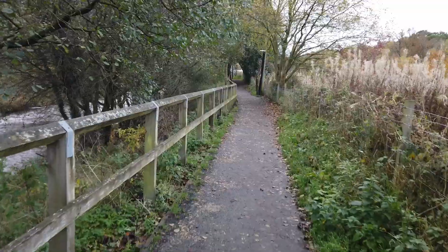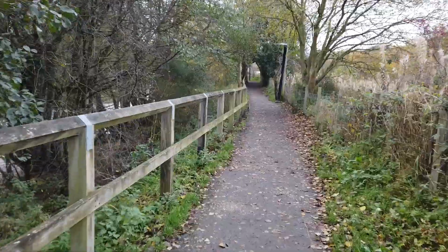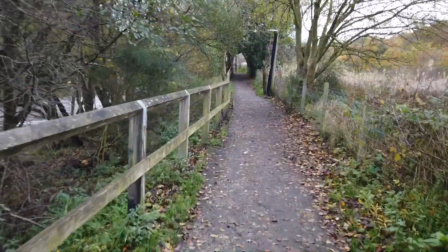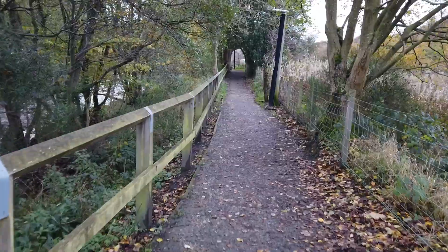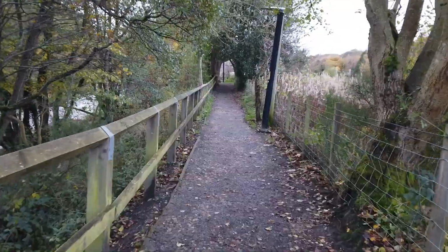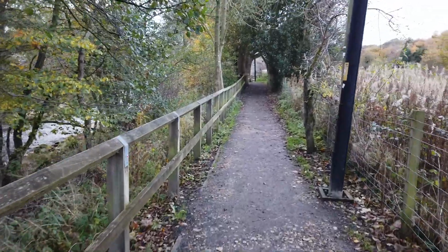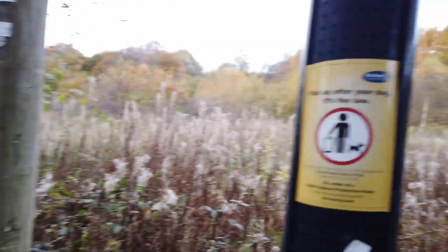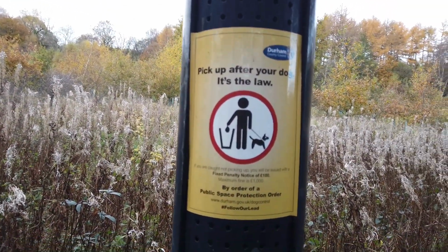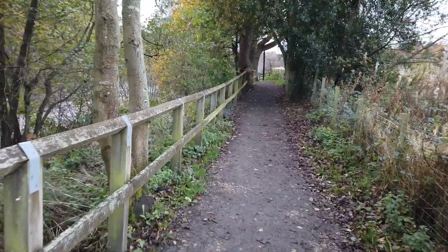It is very fresh and it is very cold. My fingers are numb. Third of November 2020. Passed quite a few people on the way. It is quite busy here today. And they should take some notice of that, shouldn't they? Pick up after your dog. It's a law. And don't throw your bags in a tree.